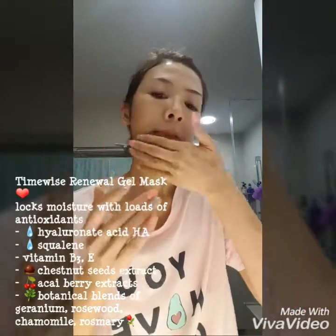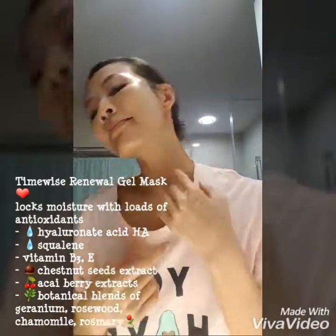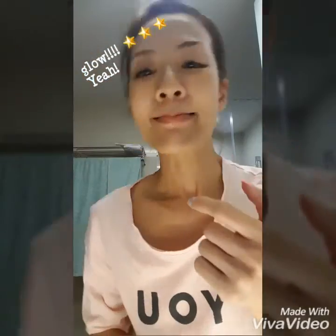With its key ingredients of HA, chestnut, acai berries, squalane, lavender, rosewood and geranium, it's definitely my go-to in terms of bringing moisture back to the skin. Look how glowing it is. It's best to leave it overnight and it's really that easy.